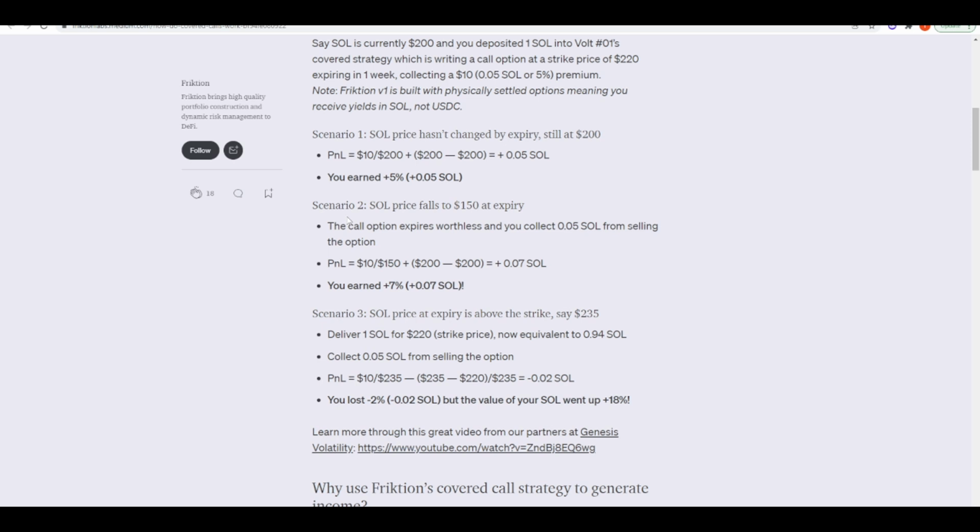In scenario 2, SOL price falls to $150 at expiry, so the call option expires worthless and you collect 0.05 SOL from selling that option. So your P&L here, they calculate to be 0.07 SOL. So you've earned a 7% return on your SOL there. I mean, the price of SOL has actually gone down, so you've lost money in dollar terms, but you've still earned yield upon your SOL.